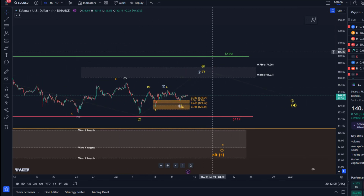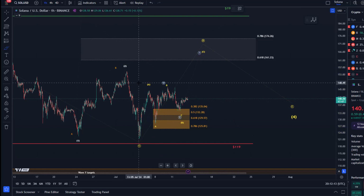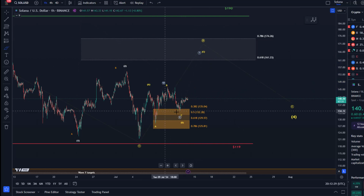For example, it is possible that this B wave already finished as a so-called running flat correction. A, B, C, but it might even form another low. Or we're even dealing with a WXY structure, and the Y wave would be an A, B, C. Again, that doesn't change anything as long as we're holding 125.81.